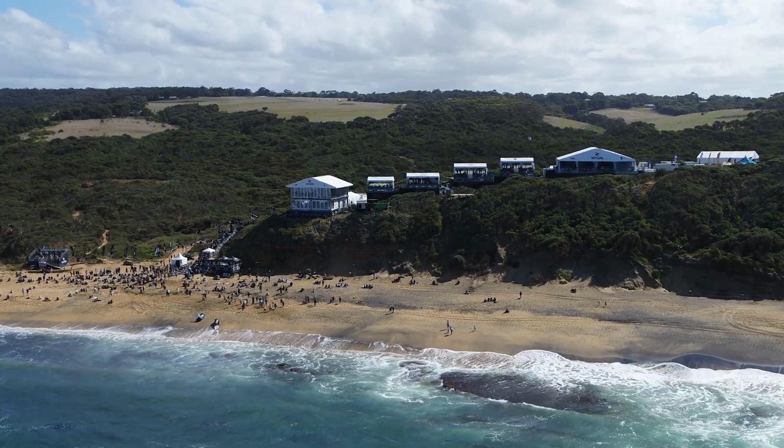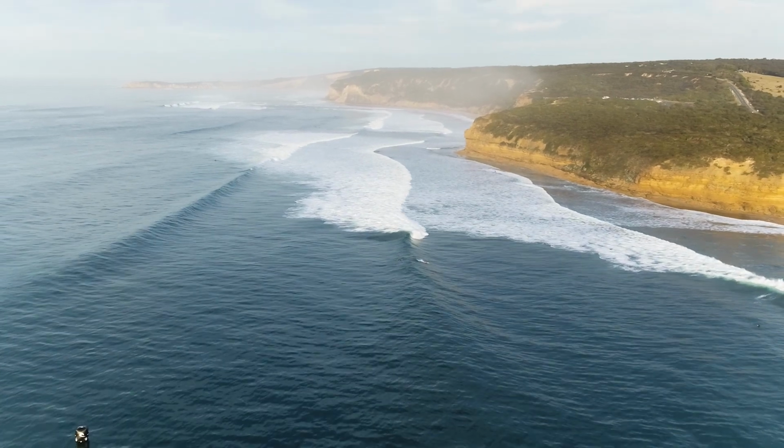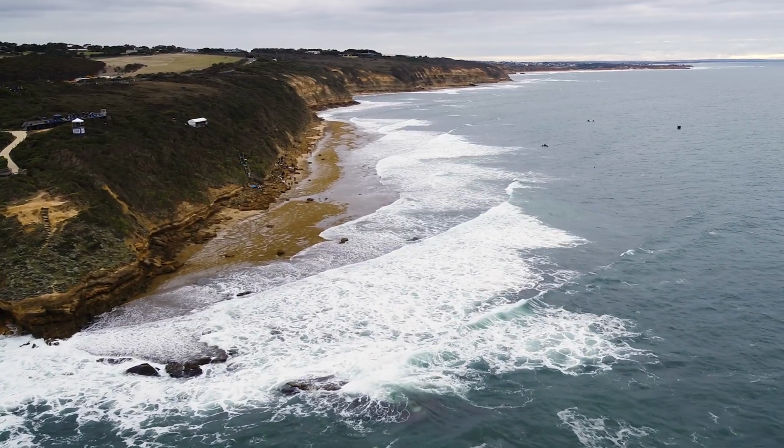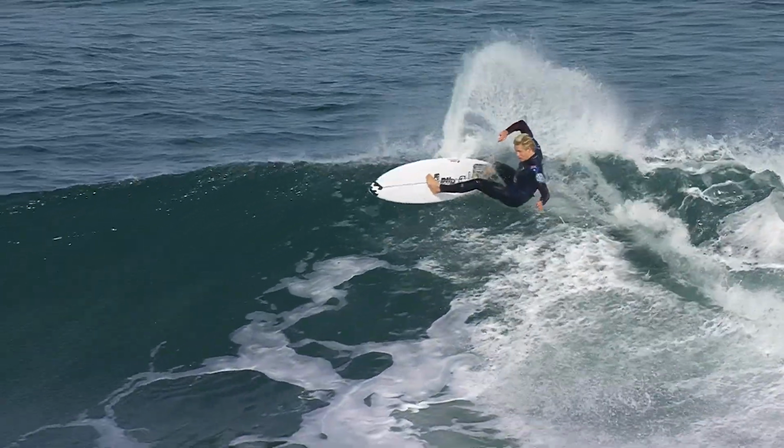You really have to go to Bells to check out what it's like to sit up on that cliff and see a 10 stack of waves come pouring in from the Southern Ocean. Hopefully it's cold and there's plenty of waves and the surfing is incredible.